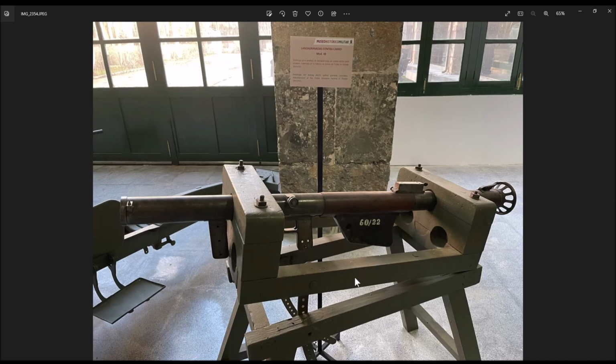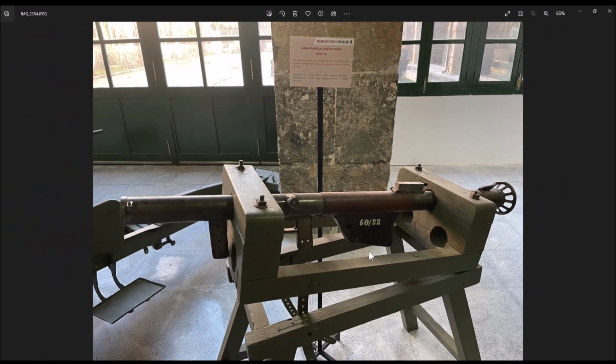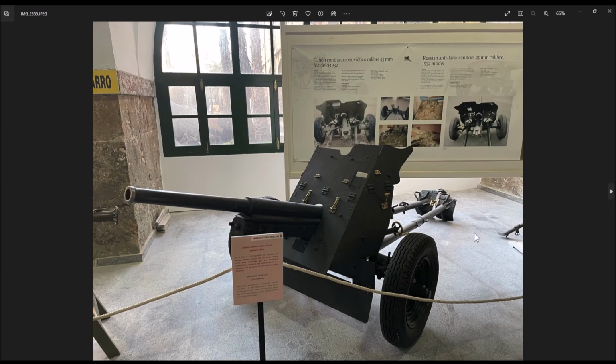What is that? This is a wooden frame to test grenade launchers, because I guess in retrospect you're not going to stick an untested grenade launcher on your shoulder and pull the trigger and hope that it kind of works out okay for you. So this is kind of a wooden frame. I'm not quite sure why that makes it into the museum, but it survived, and that's what museums are for.